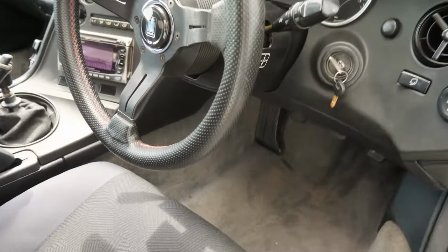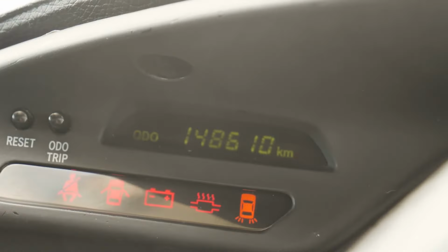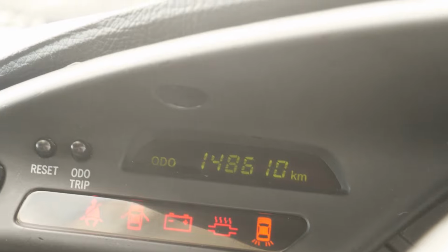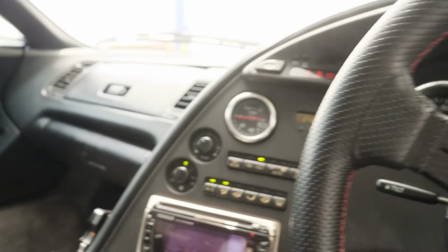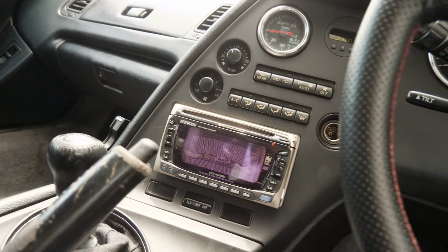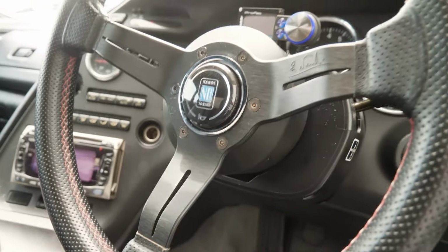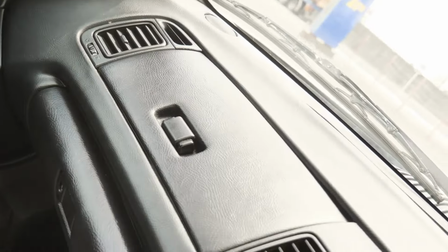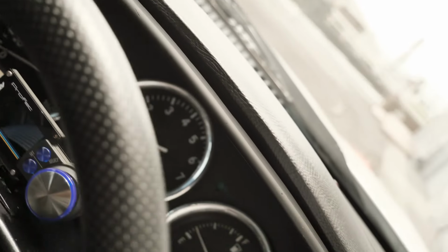I'll show you guys the mileage here real quick. 148, so just under 100,000 miles. That's like what, around 90,000, I believe. So yeah, pretty good. Had the AC going, it's actually pretty nice. A little breezy now. And dash is in pretty good condition overall, like really good there, no cracks. A little minor warping towards the center, but that's from high temperatures as usual.